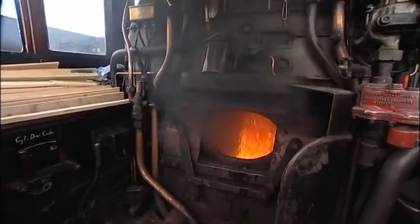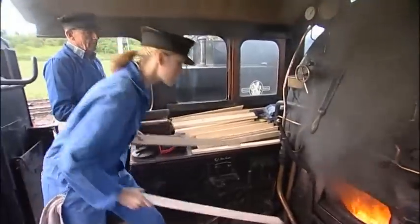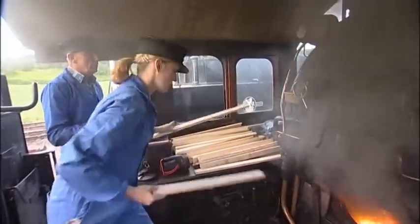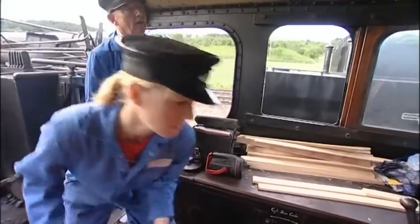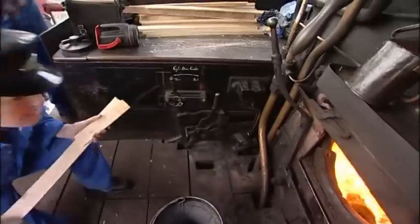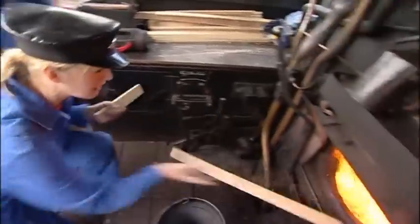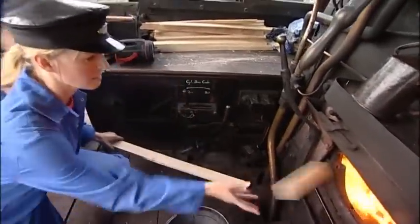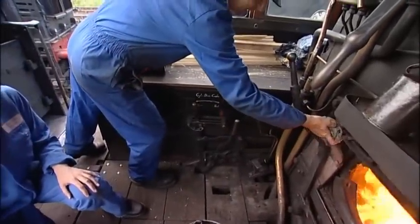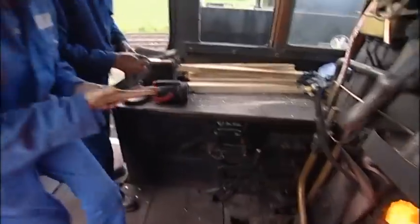Now what we do is throw all this wood. Is this a job that needs to be done quickly? It needs to be done as quickly as possible. Right, okay. This is squares, isn't it? Yeah. Be careful with that. Watch you don't hit the fire door, because it takes lumps out of your hand if you're not careful. Are you alright? Yeah.